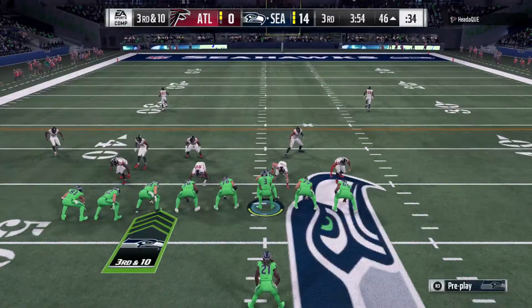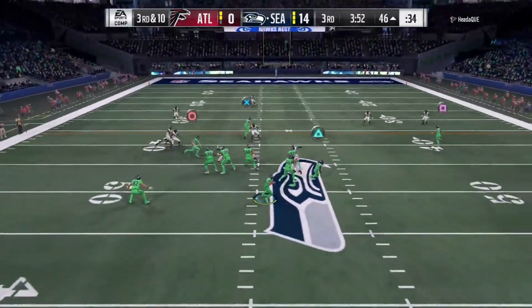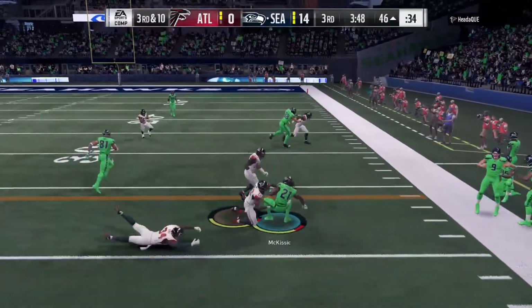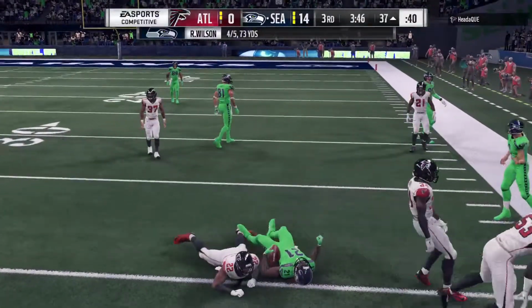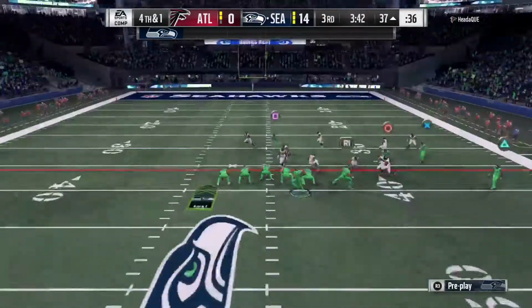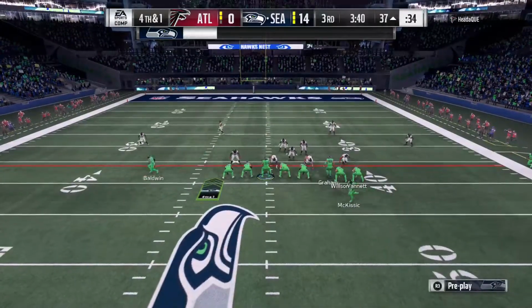This is 3rd and 10. They go play action now. Wilson. They'll roll him out right. Finding his safety valve here. That's complete. And he'll get it down on the play to the 37. It'll be a gain of 9, and it'll be 4th down.